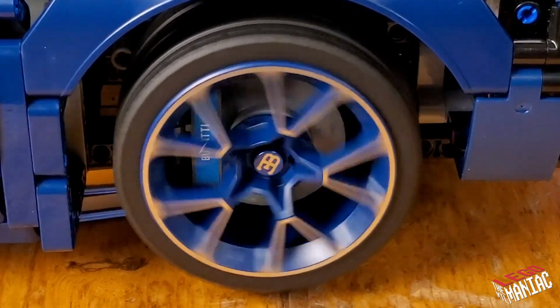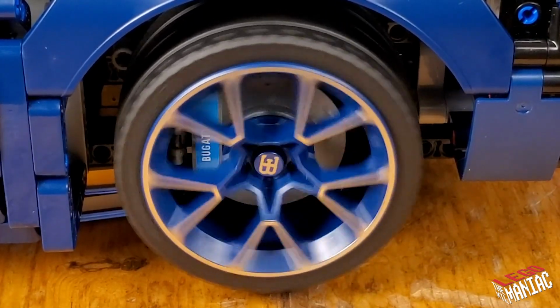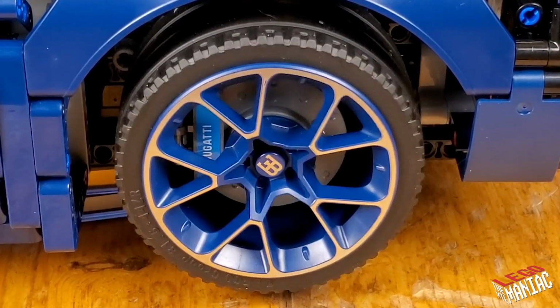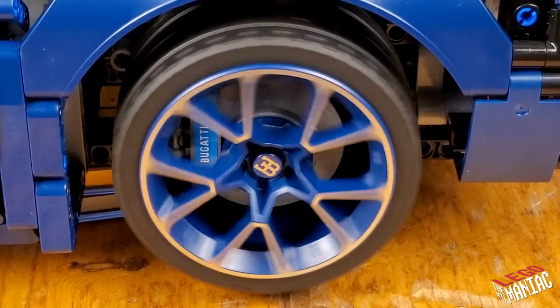And then finally, and actually quite impressively, the disc caliper, branded with the Bugatti name on it here, actually stays in place as the wheel rotates. You can see the wheel and the disc brake behind it spinning, while the caliper stays motionless in place, which is something I wasn't expecting, and I was definitely impressed when I realized what I'd built.